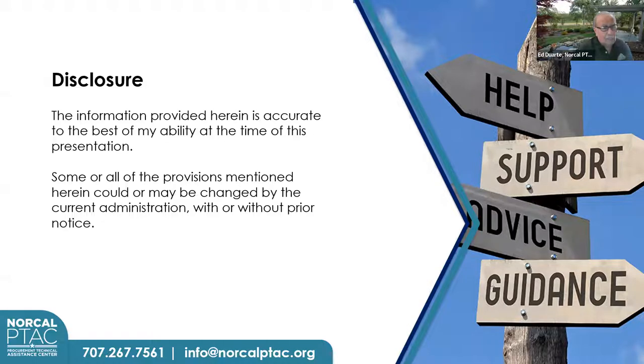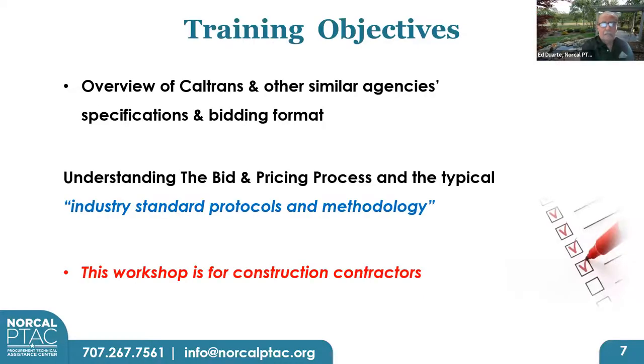And then if you can secure a contract, in the future we would be having workshops on how to project manage and how to build your contract and how to make sure that you could make some money while you're doing it. So today I'm going to be talking about an overview of Caltrans, City of San Francisco, Port of Sacramento, BART, Bay Area Rapid Transit, BTA, Alameda County Public Works.